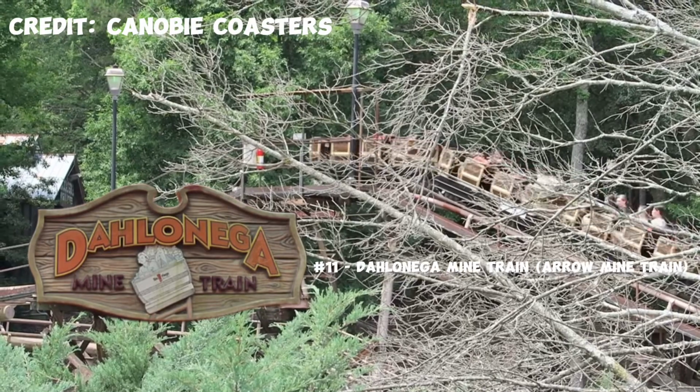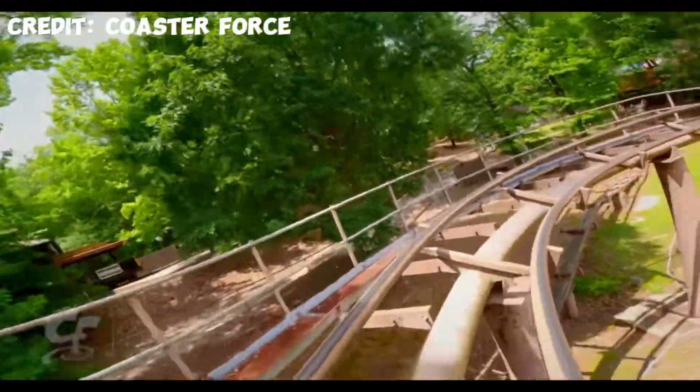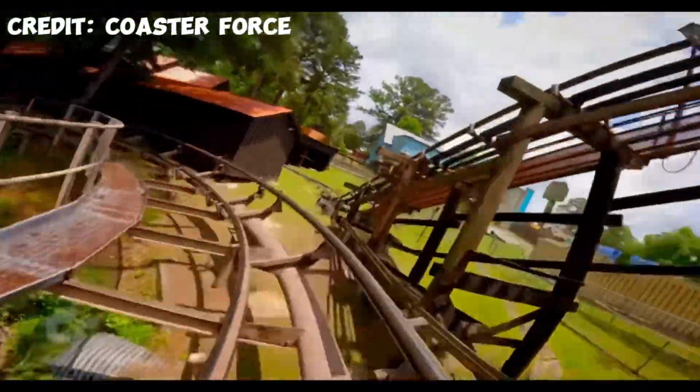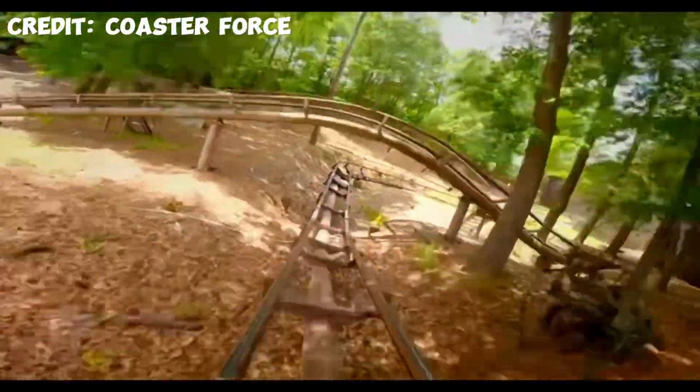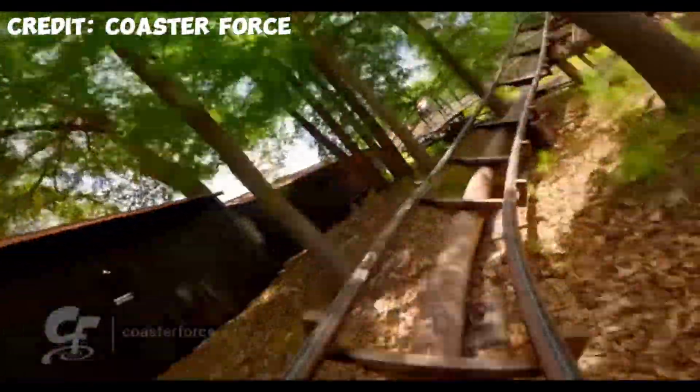At number 11 is the Dahlonega Mine Train. This opened back in 1967 with the park. The ride was built by Arrow. For a ride that was built back in 1967, it's still an enjoyable ride to this day. I make sure to ride this ride every time I go to Over Georgia.